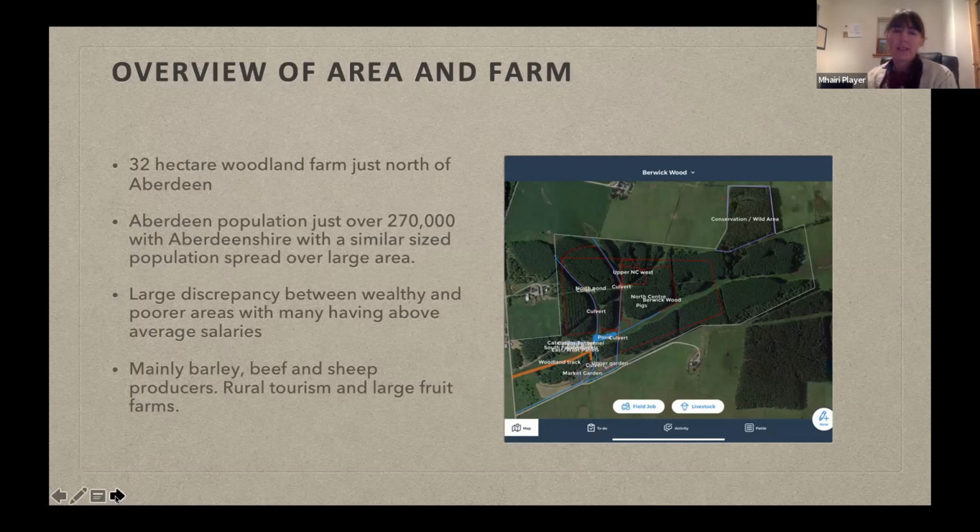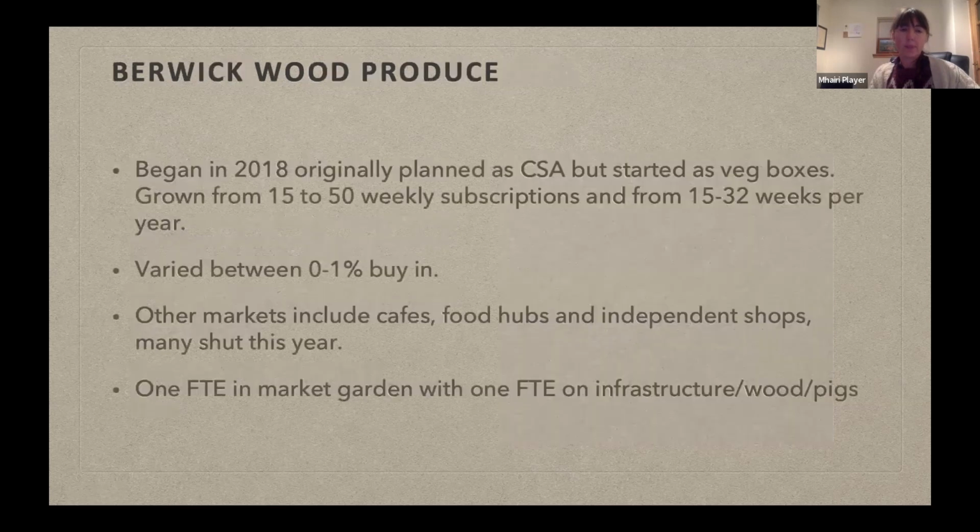Aberdeen is quite a compact city of about 270,000 people, and it's surrounded by a large area of land, Aberdeenshire, which has a similar population. Like most places, it has a large discrepancy between the wealthy and poorer areas. Most of the poorer areas are in the city, though there are a few in the shire as well. And many people have above average salaries. It's the oil capital, so it's known for its energy production, but the other industry does include agriculture, which is mainly beef and sheep.